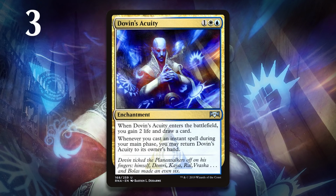But the fact that you just get to keep playing the Acuity, gaining life, and drawing cards makes it so that you can actually stabilize, even against some faster decks. If someone gets an Acuity in play and is able to recast it 2 or 3 times, they're just going to win. It was a lot of fun to really draw out games and eventually win because of absurd card advantage. Any format where you have time to cast and recast, Divans Acuity is an awesome one.